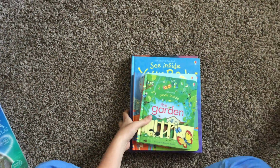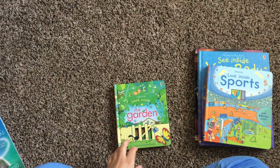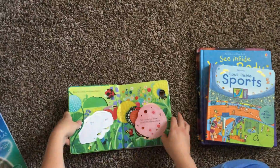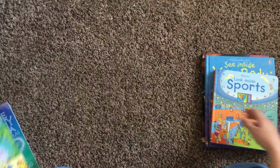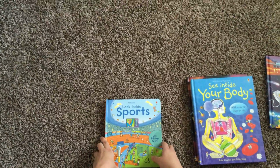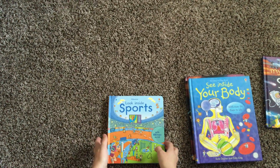Okay, so there are some Lift the Flap books as well. So this one is the Peek Inside. So these peek inside. There's Animal Home, Zoo, Farm, a couple others. This one's kind of geared for the younger ones, so it's a lot of fun looking through the garden. Here's the next one up, the Look Inside series. So these ones are geared more towards 4 and up.